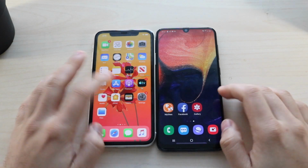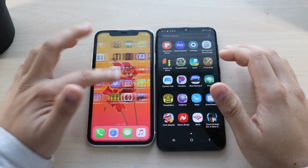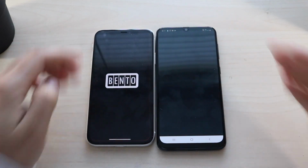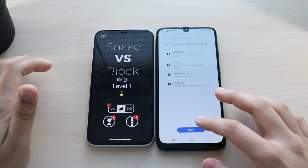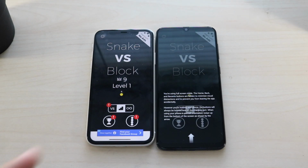Alright, now that we're back, I don't think I have Real Racing 3 downloaded because I probably forgot to download it last night. But let's go ahead and load up some of these apps. Let's do Snake versus Blocks. 3, 2, 1. And as you can see, Samsung is already doing their little thing where we have to do 30,000 pop-ups. And still, without a doubt, I would probably give the edge to the iPhone 11.